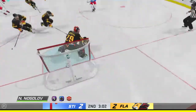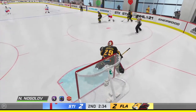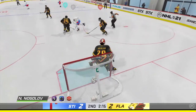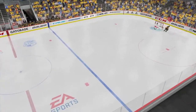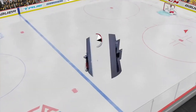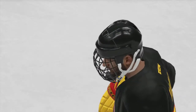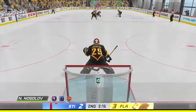Gatineau's won the draw. Oh, and a little too much air on that one. He's trying to shoot that right next to the goalie's ears. Oh, there's going to be a penalty on this play here, James. Referee blows the whistle, and we've got ourselves a penalty shot. Tripped up on the breakaway. He scores and gives him the lead. Lots of pressure on the shooter. He makes an excellent play and beats the goaltender. Florida's got ahead by one.